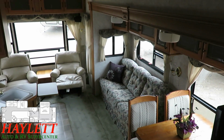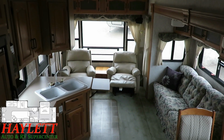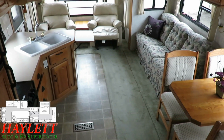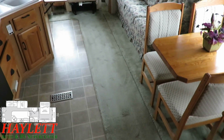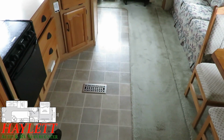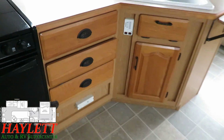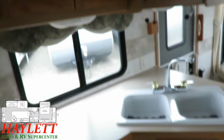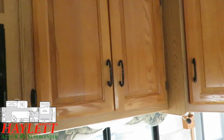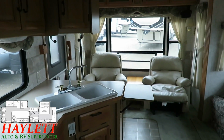This is pretty dang sharp considering what year this camper is. This is exceptionally well kept. The carpet was all just shampooed before they brought it here. You can see that they replaced the heat grates on the floor so you can walk all over those. They're not going to break. They replaced every ounce of the cabinet pull hardware in the kitchen, in the bathroom, in the bedroom, everywhere. You know, they put a lot of nice little simple but smart touches in here.